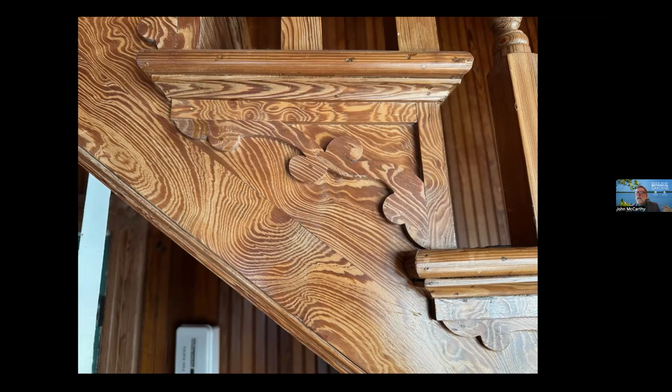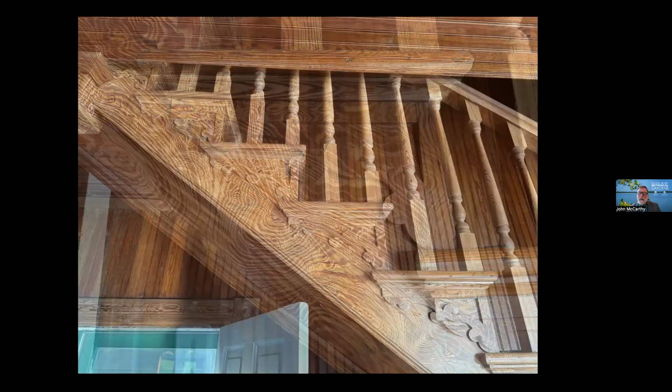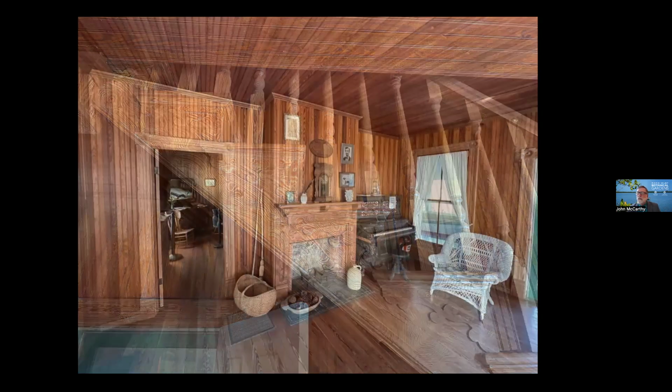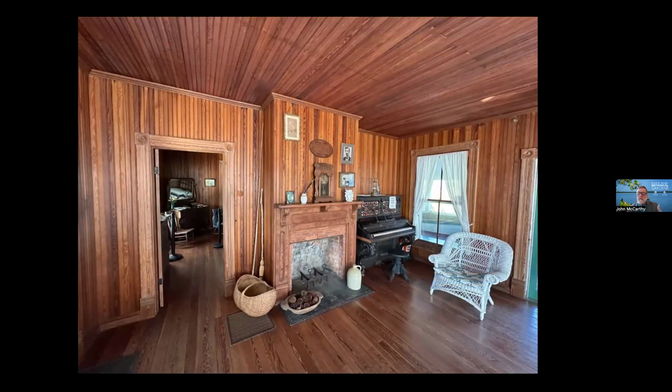Look at the excellent integrity of this wood. It's not damaged at all. It's like brand new. I can't emphasize enough how excited I get about this wood because it's one of the most unique things about the house. And it really ties into the botanical history of the place, and how important these native woods were. The fireplace mantle itself is all the curly pine.